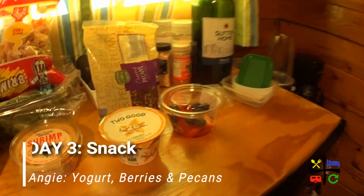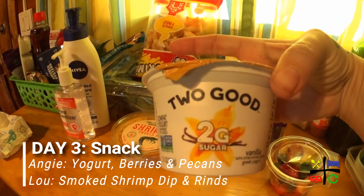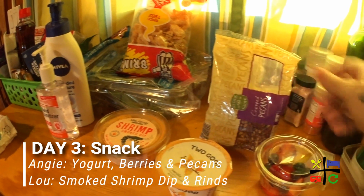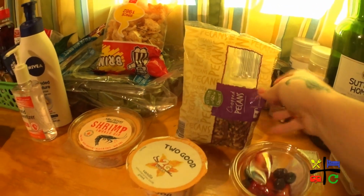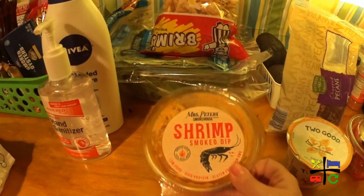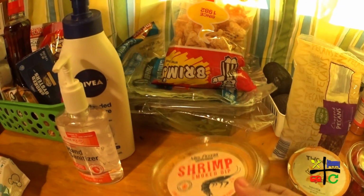Day three, snack one. I actually want a sweet snack, so I'm going to go with my Too Good yogurt. I will be adding a little bit of berries to it and some pecans for a crunch. Lou, on the other hand, wants something salty, so she's going to have some of this shrimp smoke dip with pork rinds.